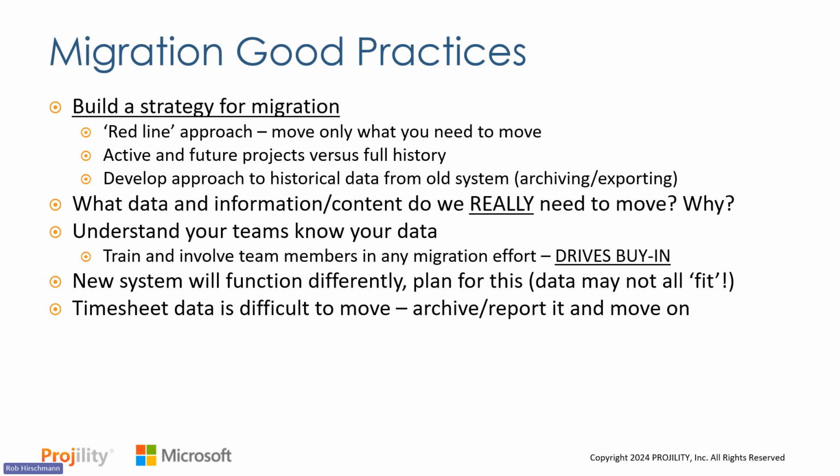You're talking potentially millions of records to move into a new system that's going to be mapped very differently than the current one. So really think about archiving or reporting on that data and moving on. If you need to use timesheets in the new Microsoft system, use them, but start from scratch, because taking timesheet data and moving it in can create an absolute mess if that's something you want to do.